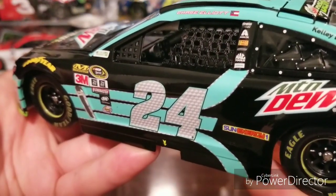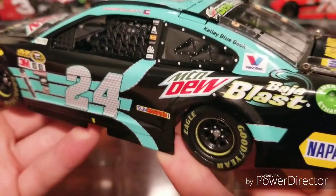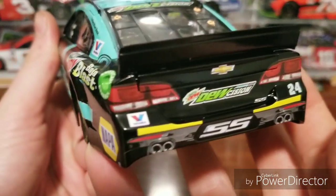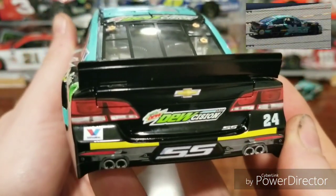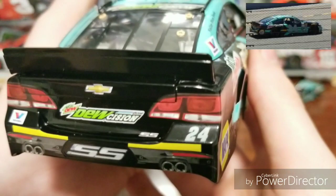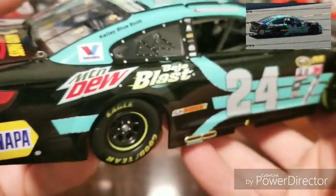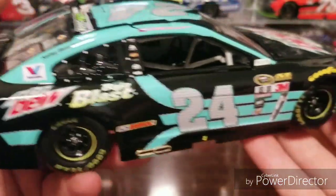But yeah, I can't say enough about the scheme. One of my favorite schemes in 2016 that Chase Elliott ran. Like I said, I did attend this race, so I did get to see it. I'll go ahead and put up a picture in the corner of one of the pictures that I took of the car. I don't think I got a very great picture. I think it was kind of like a corner of the screen Chase Elliott picture or whatever. It was a pretty sunny, hot day up in Richmond that day. But yeah, again, just a nice looking car.